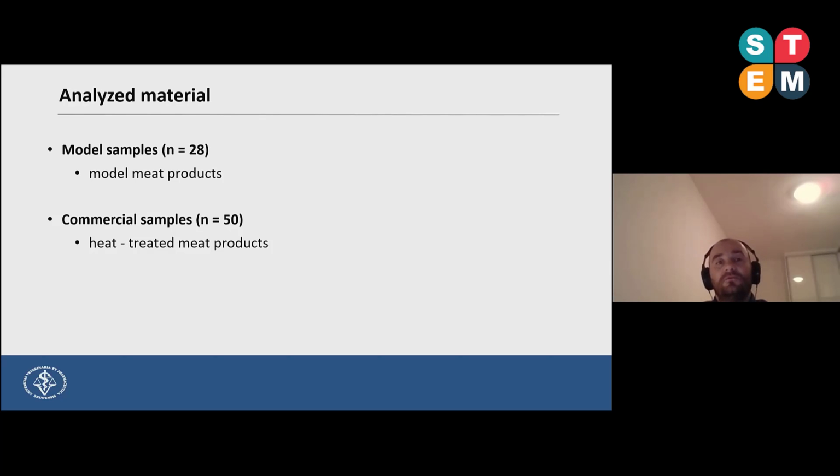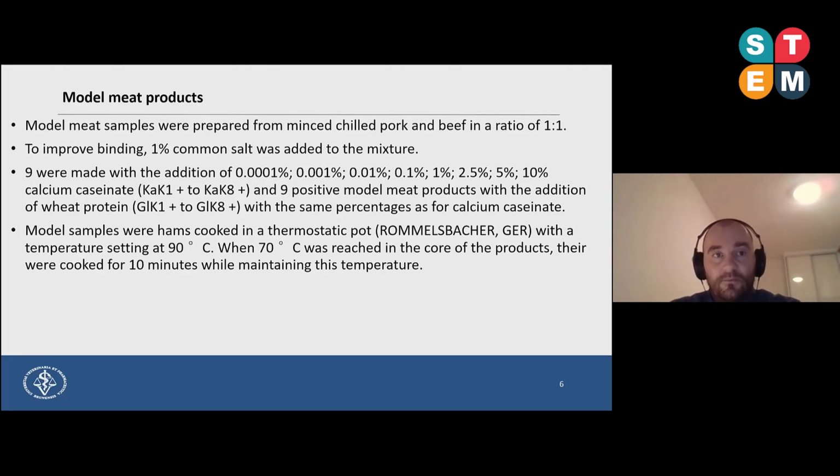And actually that product is ham. Ham here in the Czech Republic is very popular. Model meat samples were prepared from minced chilled pork and beef in a ratio of 1:1, 50% pork and 50% beef meat. To improve binding, we added 1% common salt to the mixture, and we made 9 concentrations of allergens from 0 to 10% with calcium caseinate and with wheat protein.